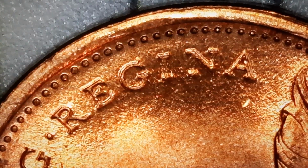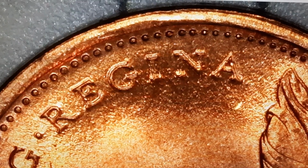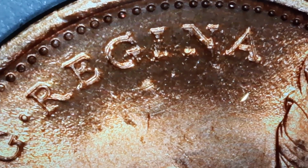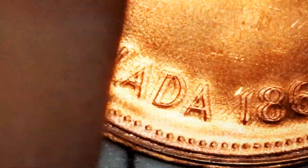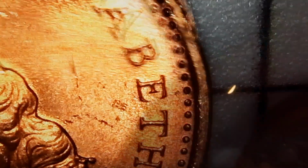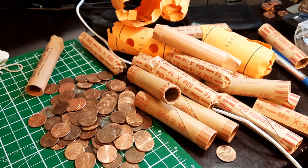Coin number 13, and we found another coin with the same sort of doubling on the obverse and the reverse. It's really incredible. Well, I stopped filming them because I just kept finding them, but I'm bringing it back in because they just keep coming up, and they're all very similar, with the doubling very evident on the numbers, not so much on Canada, and definitely on the DG Regina, as we see here. So we've just found a ton of these. It's unbelievable.